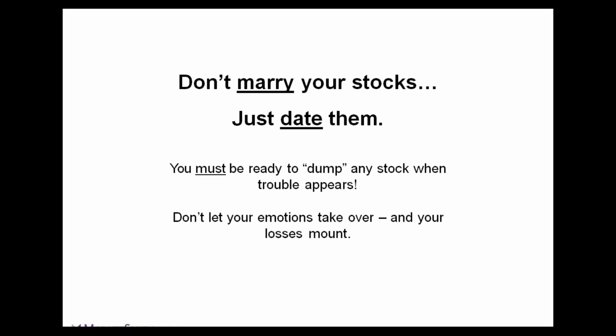At MarketSmith, we always say that the whole reason that we invest in markets is to make profits. So if we buy a stock and it's consolidating for a long time, or it ends up in losses, then there is really no point in holding on to it, because the whole reason is that we want to get some profits when we buy our stocks. So we need to always be ready to dump the stock when we see signs of trouble. And of course, we should not let our emotions take over, and we need to be able to evaluate our situations in a very rational way.